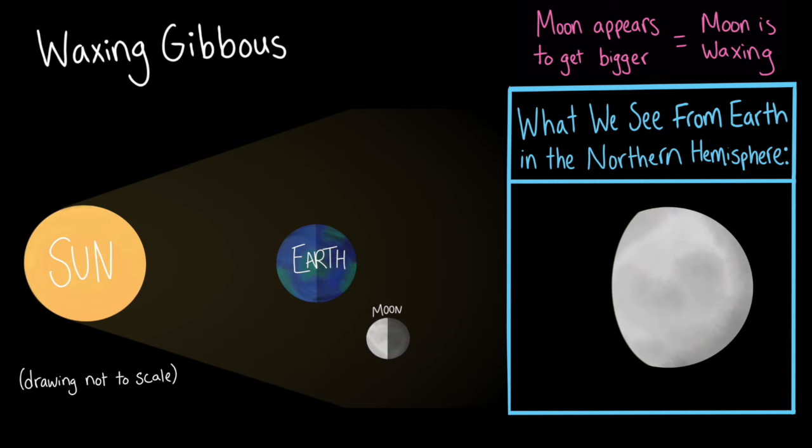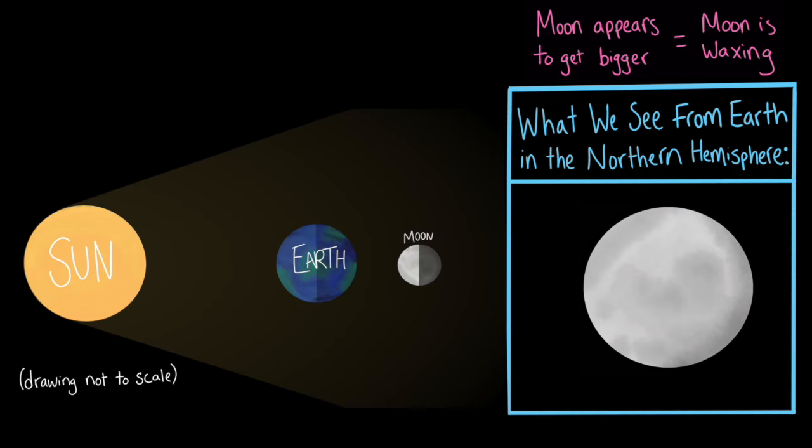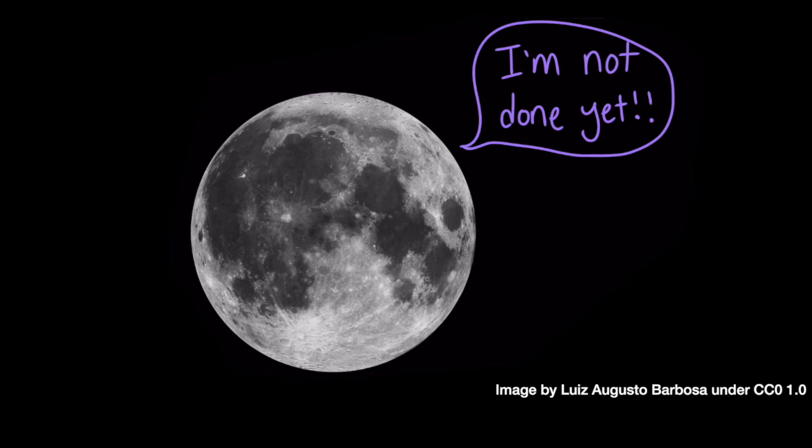Next, there's the waxing gibbous moon. The word gibbous comes from the Latin word meaning humpback. Once the moon is farthest from the sun in its orbit, the full sunlit side of the moon faces Earth. We call this phase the full moon. But the moon is not done yet. It's only finished half of the cycle.